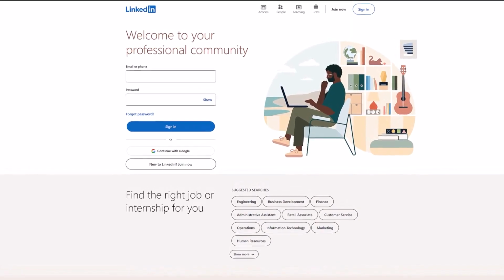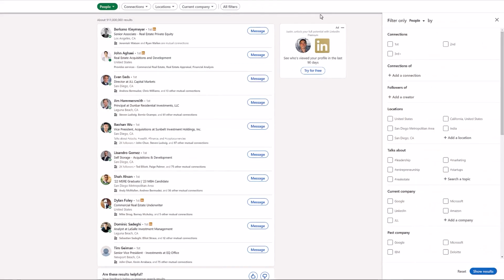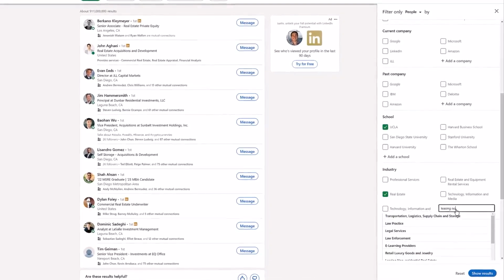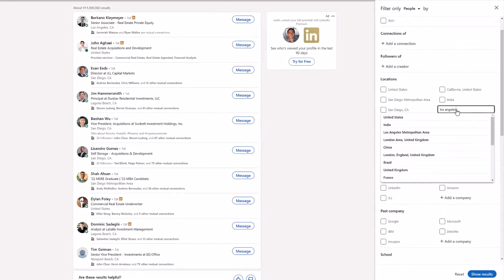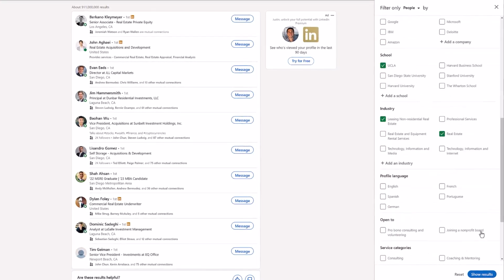Many schools have alumni databases with email addresses or phone numbers that you could tap into, but even if that's not available to you, LinkedIn is a great resource to find and connect with these people, and running an advanced LinkedIn search for alumni of your university working in the real estate or leasing non-residential real estate sectors, ideally located in the city that you want to work in, can be a great way to narrow down your search and significantly increase your chances of getting responses to cold outreach.